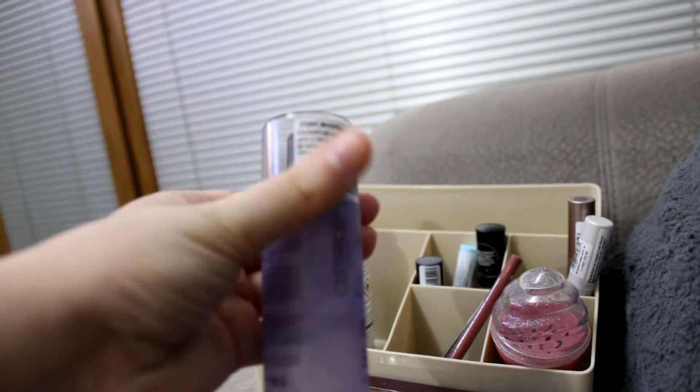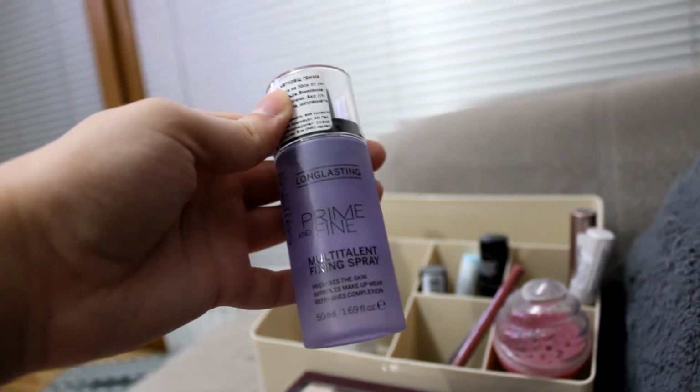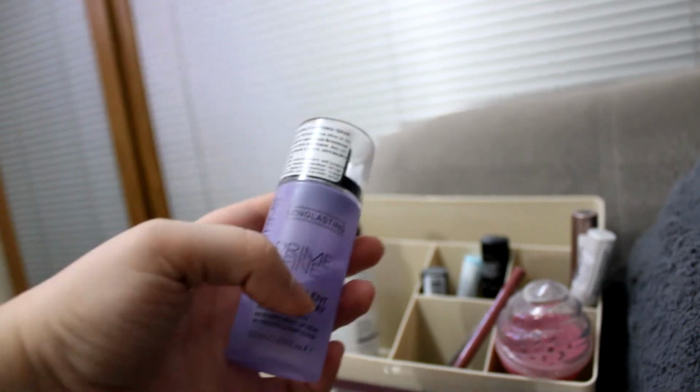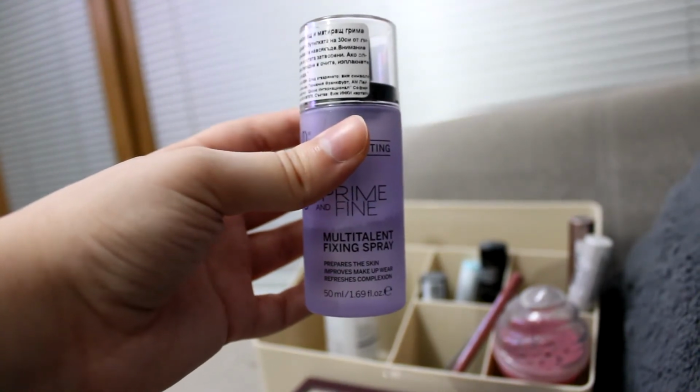And I also have a setting spray by Catrice that I really love. It is this one, the Prime and Fine Long-Lasting Multi-Talent Fixing Spray. I don't know if you can see, but I'm almost out of it. It is up to over here. It's more than halfway gone. So I'm definitely gonna buy this one some more.